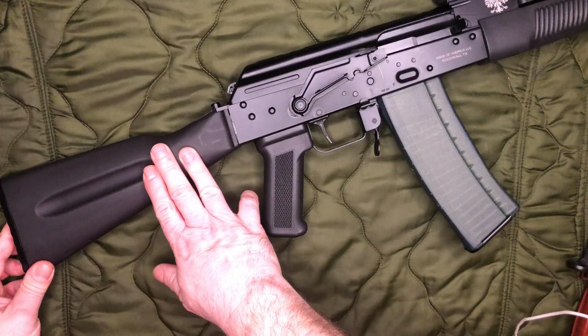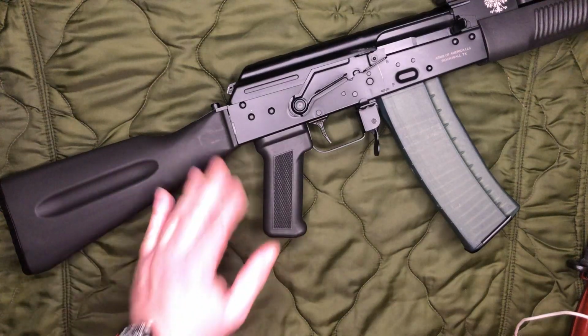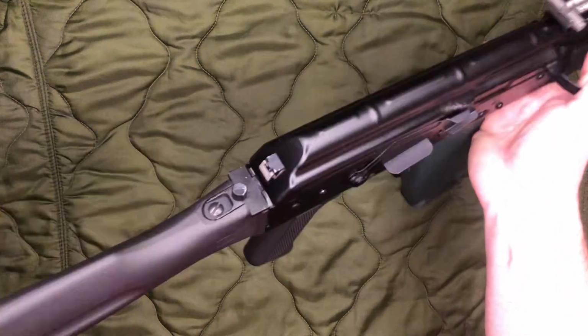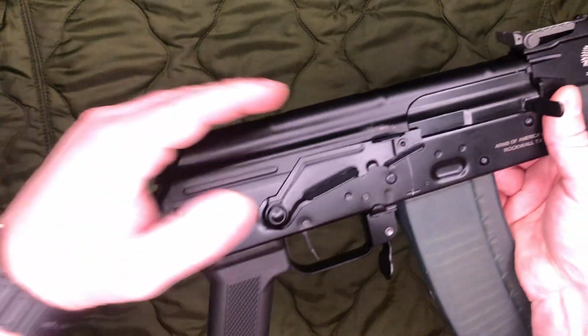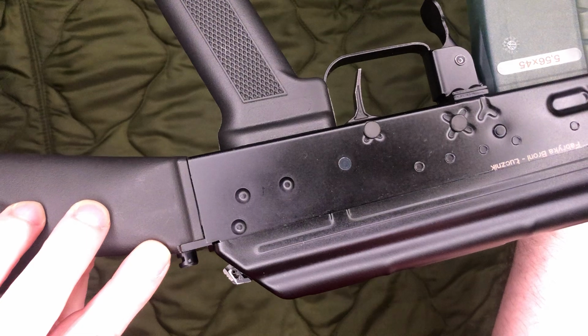Buttstock, the Beryl never originally came with a fixed buttstock. It was always a side folding buttstock or the collapsible buttstock. Once again, this kind of is proprietary. You can get most buttstocks to work on these without an issue. The thing is, this rear section that's for the clamping of the pic rail that goes over the dust cover, you got to shave just a little bit off on your buttstock in order to get it to fit.